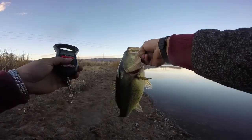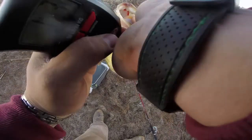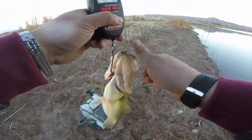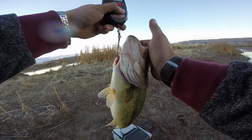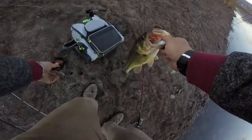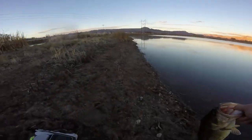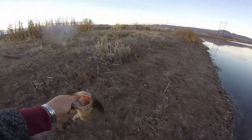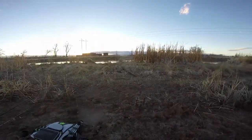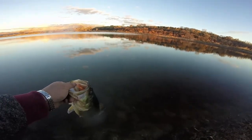This fish is probably 2 pounds probably. Let's see here. It's barely pinned. One ounce away from 2.5. But hey, we'll call it 2.5. Why not? Heck yeah, that's a beautiful fish, guys. Let's snap another pic. Yes! I am freaking pumped!